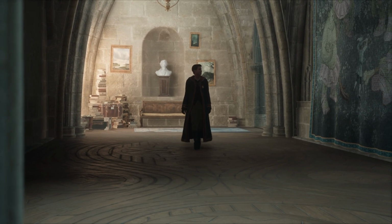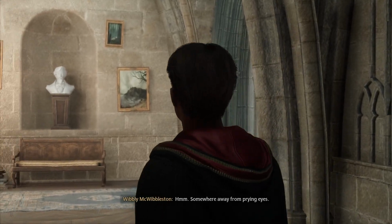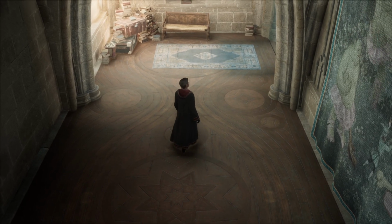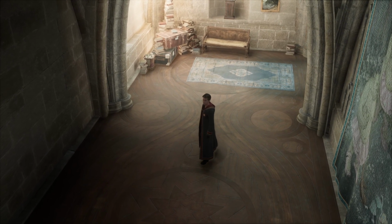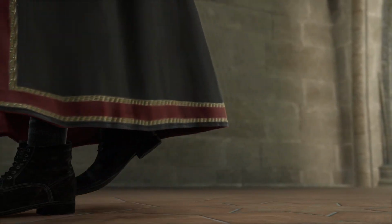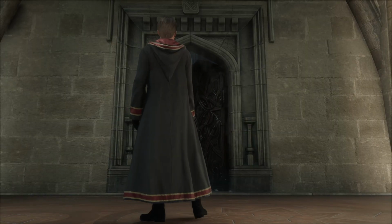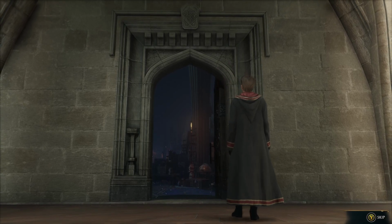Professor Weasley? She's behind you in the Room of Requirement, dude. Somewhere away from prying eyes. There we go.